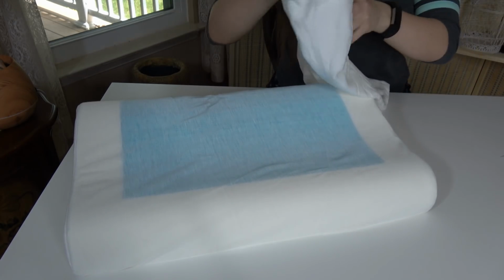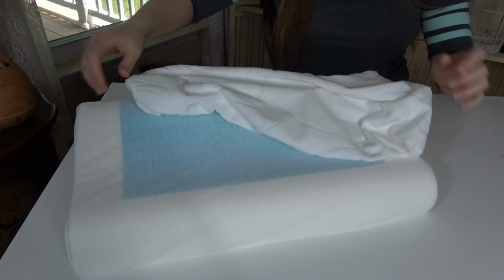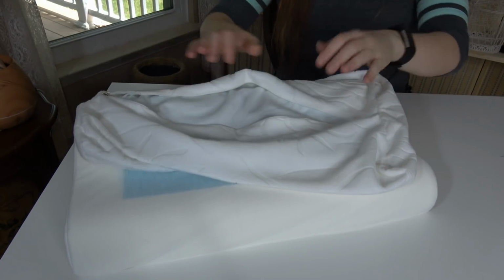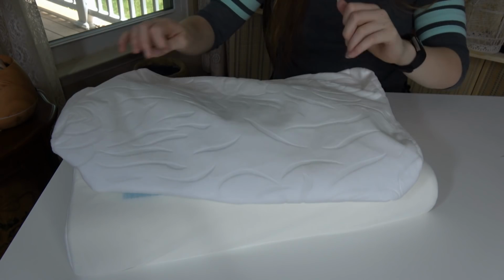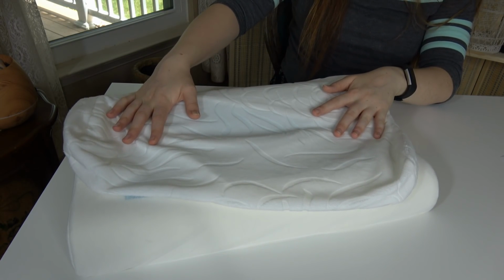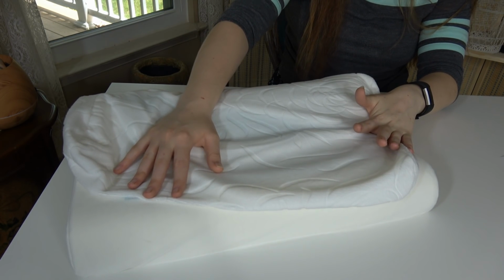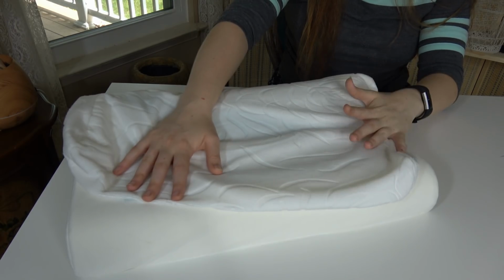Now this case is great because you zip it up, you can put the pillow in, you can take it off, you can wash it. It's so soft, it's almost like velvet. I know it does have aloe vera in it to help soothe your skin and provide a great comfortable feel along with your sleep.